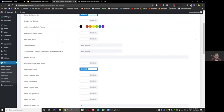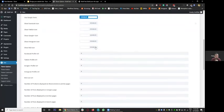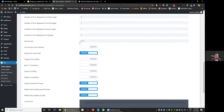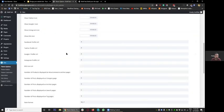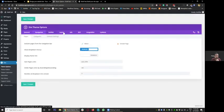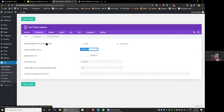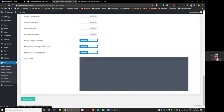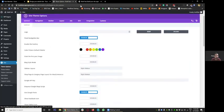There are some other settings which you need to see, whether you want to use Google Fonts, you want to show social media profile links, and I mean, different themes will come with different options. So you'll have to see what works for you, and there are a bunch of options which you can have a look at. And I didn't do anything right now. I've just left everything default. I've not even uploaded a logo. I have just left it as it is, for ease of use.